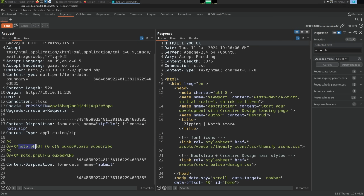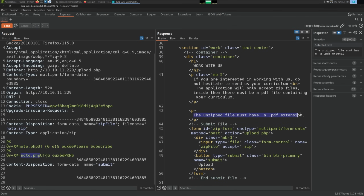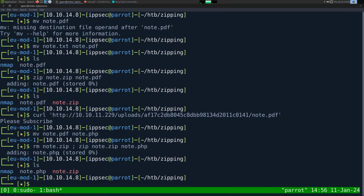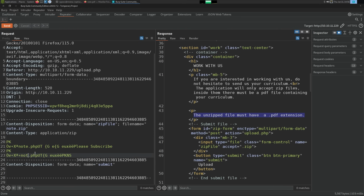So this is the zip content, and I'm just changing the string. So it's now a PHP file. And we see the unzip file must have a PDF extension. So the next thing I would do is try putting a PDF first. So 1, 2, 3. That's going to screw up. So let's just redo it. Zip archives, they're very picky with length. So I was hoping I could put .pdf before PHP, but I'd get rid of the entire file name. Like I have to do that, which I don't want to do.